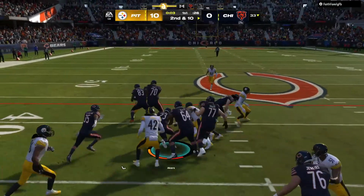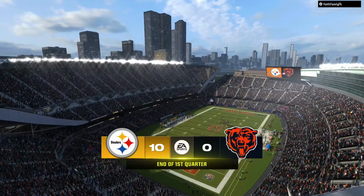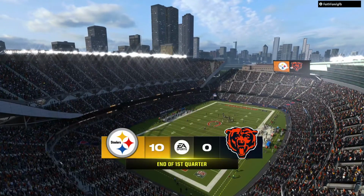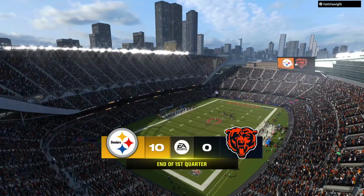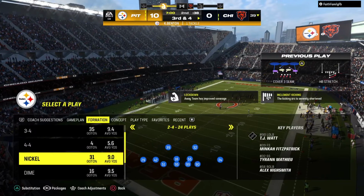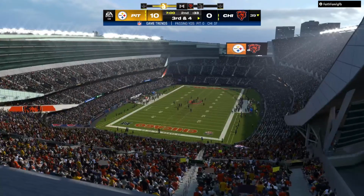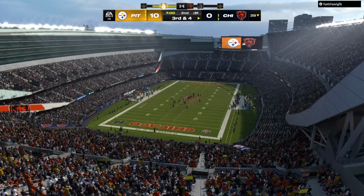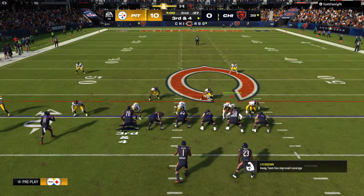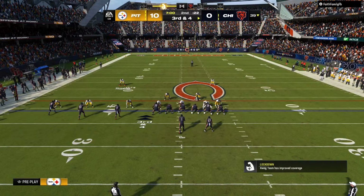Here's a run with Akers on 2nd down. And he'll get this one up to about the 39 here. 10-0 the score after 1 on EA Sports. The offense on 3rd down, 0 for 3 to this point. They could use a conversion. This is 3rd and 4.